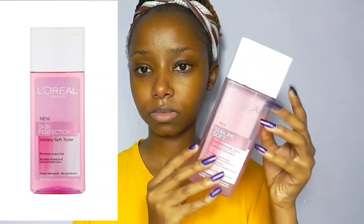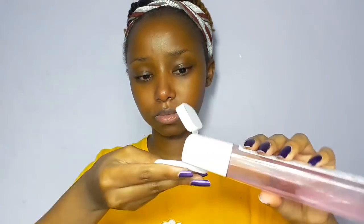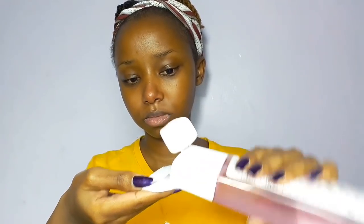So to get rid of any excess oils from the HydraFresh water plumping mask, I do go in with my toner, and this is also a toner by L'Oreal Paris, the Sublime Soft Toner, and this also helps to remove any turmeric that is left on my face, because sometimes I find that it looks a bit yellowish when I'm done.